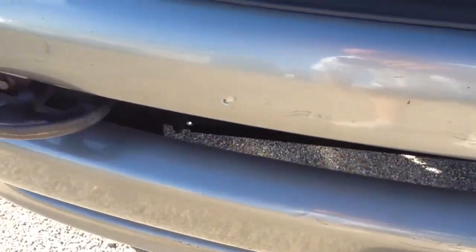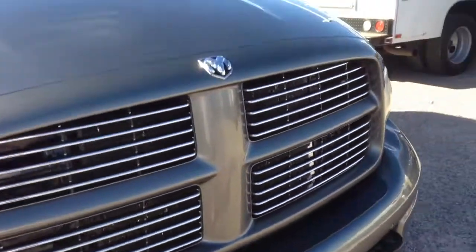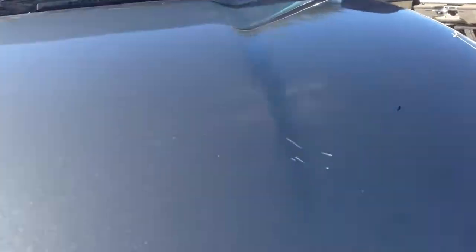It's got this kind of thing going on the front bumper. It'd be pretty easy to take care of that if you wanted to. I wouldn't do anything with this thing. If you start, then you'll never finish, and then you might as well paint the whole truck, and who wants to do that? It's not really something you should be doing.